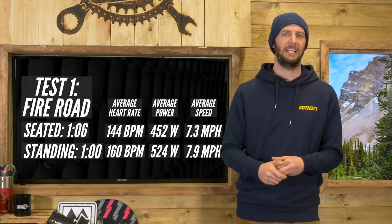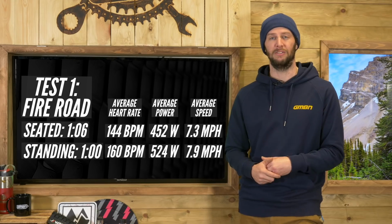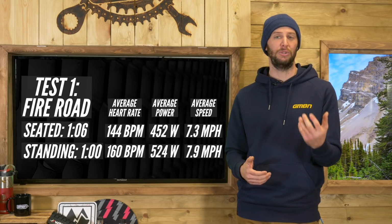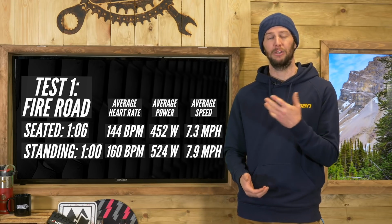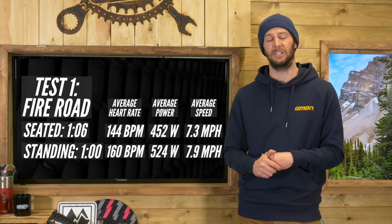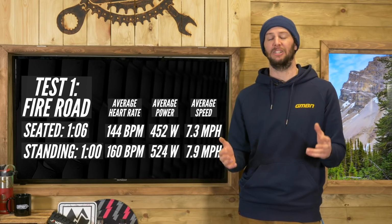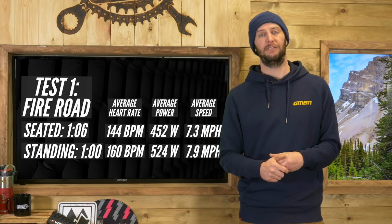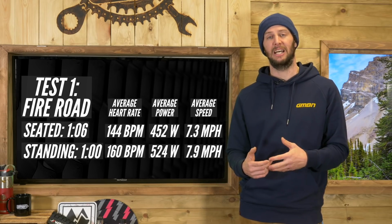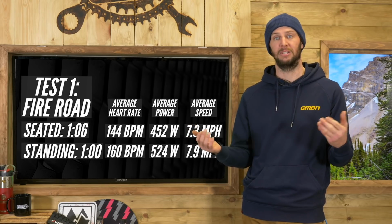Now, what we can take from that is that although the standing was clearly quicker and the average power was higher, from an actual feel point of view, towards the end, the legs were on fire. It's just not sustainable. You maybe lose a little time while seated, but those power numbers and that sort of effort, 160 compared to 144, is a huge difference over that short period of time. So if you were to multiply that over a far longer climb, standing just would not be a sustainable way of doing it. Maybe for a short, sharp sprint, but overall, when you take into account cadence and consistency, seated is definitely the winner on that one, even though it actually wasn't the fastest.